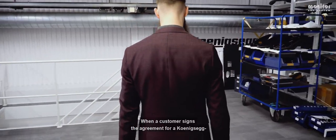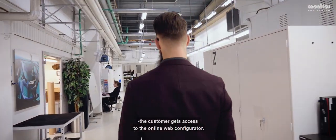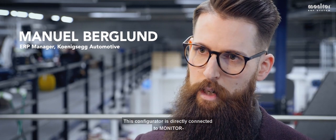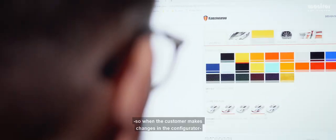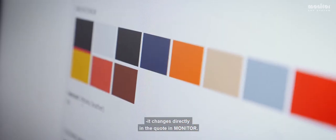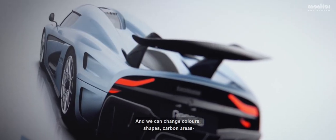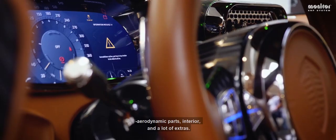When a customer signs the agreement for a Koenigsegg, the customer gets access to the online web configurator. This configurator is directly connected to Monitor. So when the customer makes changes in the configurator, it changes directly in the quote in Monitor. And we can change colors, shapes, carbon areas, aerodynamic parts, interior, and a lot of extras.